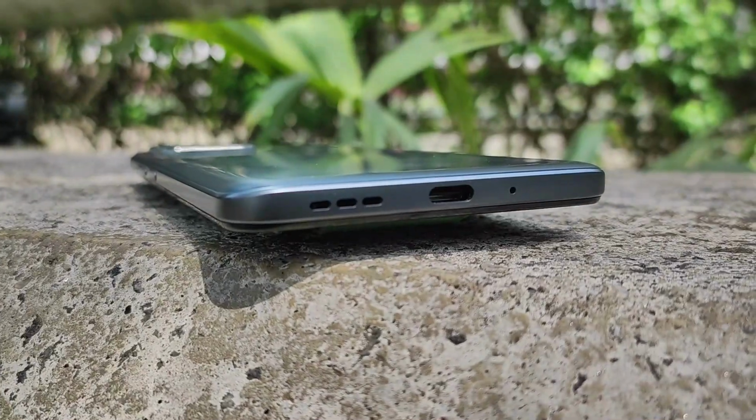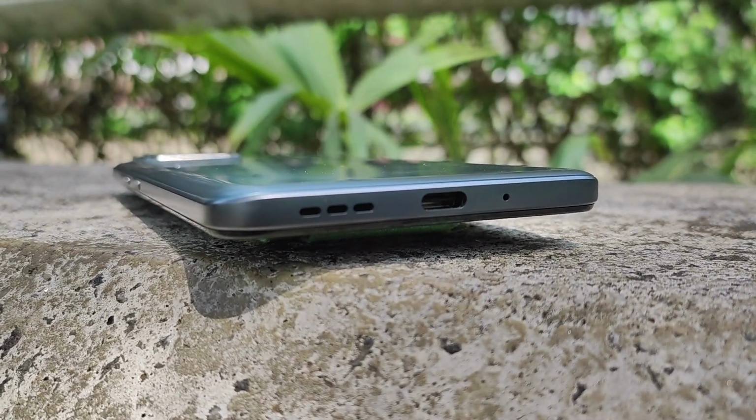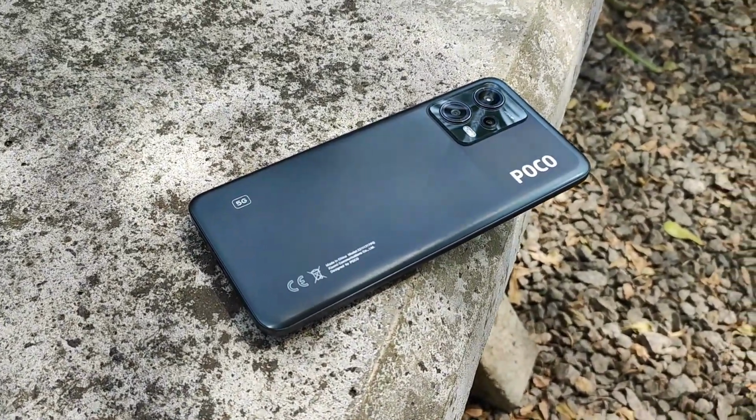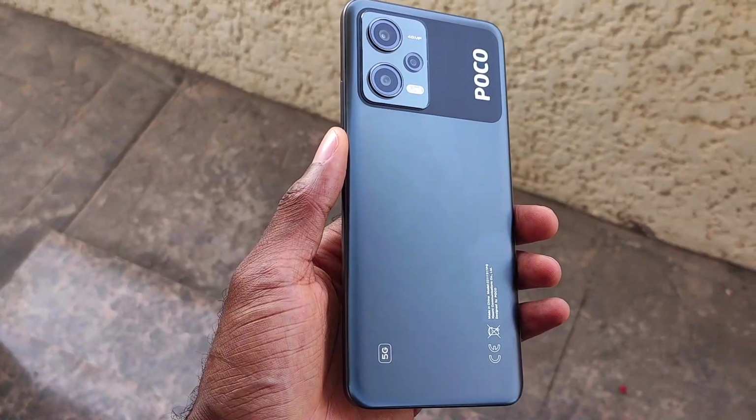Now back to the single firing speaker located under the device, which is not good enough if you ask me. Sound coming out from it is on the weak and tinny side, and the lack of audio processing software means that music will lack in bass and depth, which is so in my experience.